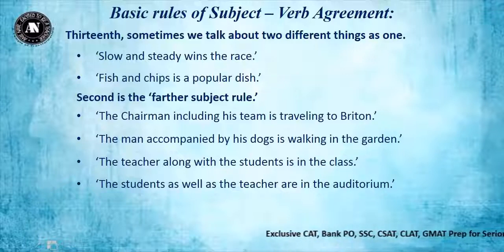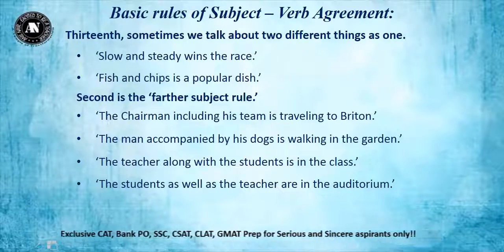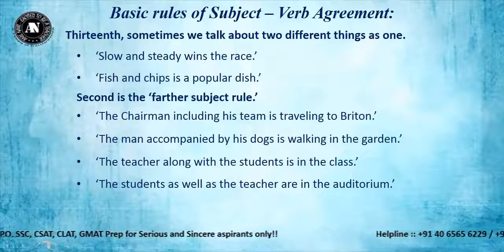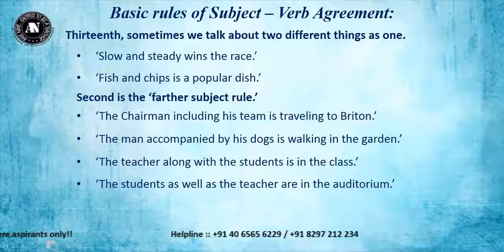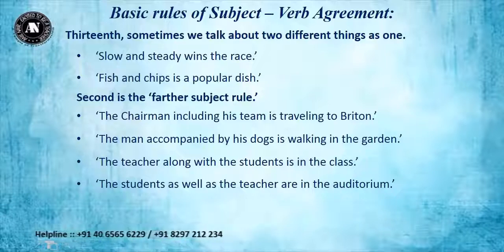Do not be misled by a phrase that comes between the subject and the verb. The verb agrees only with the subject and never with the noun or pronoun in the phrase. So if you keep these points in your mind and apply them accordingly, I am sure your understanding of subject-verb agreement will be much better and your performance will be much better.